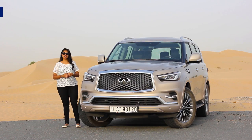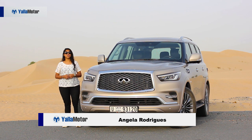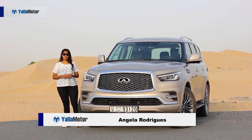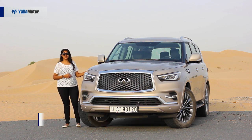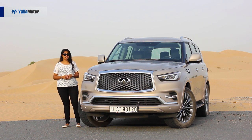Formerly known as the QX56, Infiniti rebranded the name and called it the QX80 in 2014. Today we have with us the all-new 2018 QX80 that just radiates confidence and has boundless potential on the roads. So without further ado, let me show you what this luxury packed mean machine is all about.